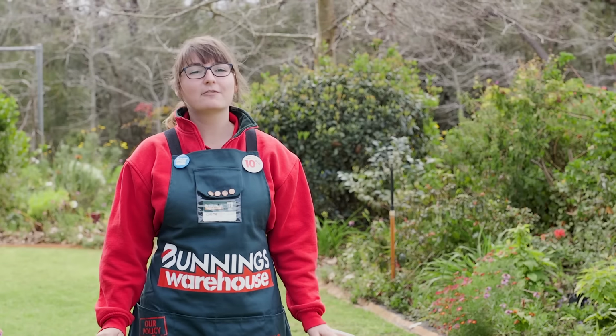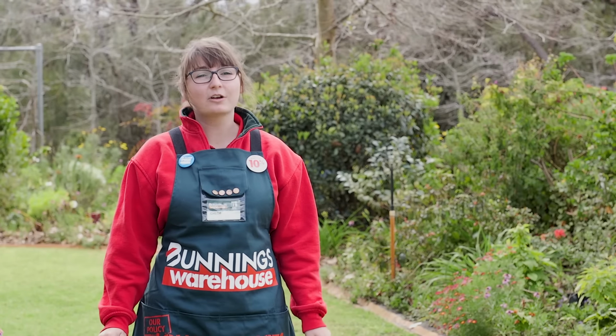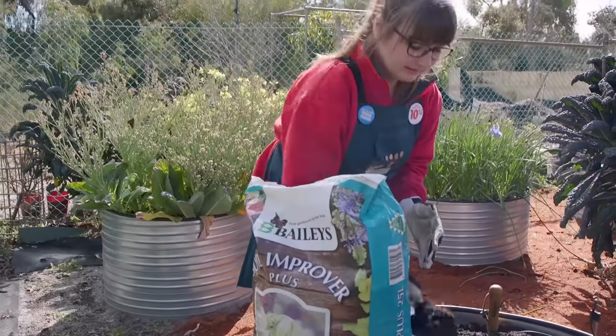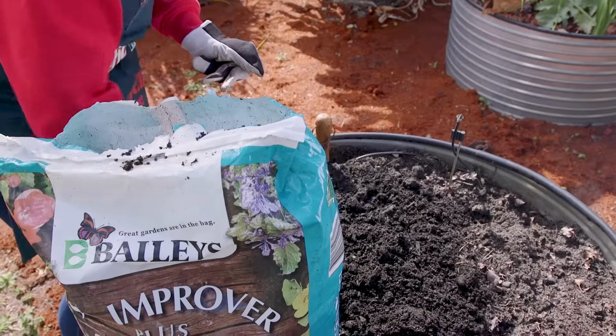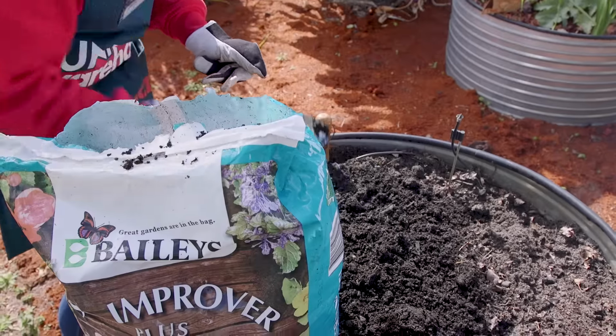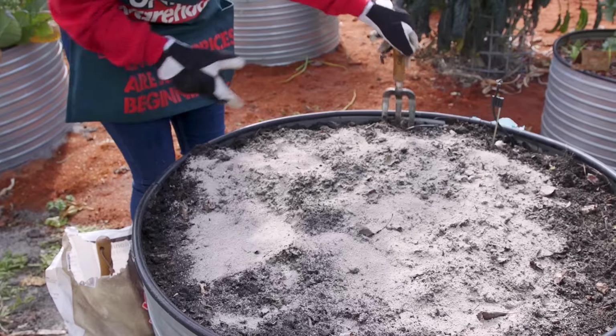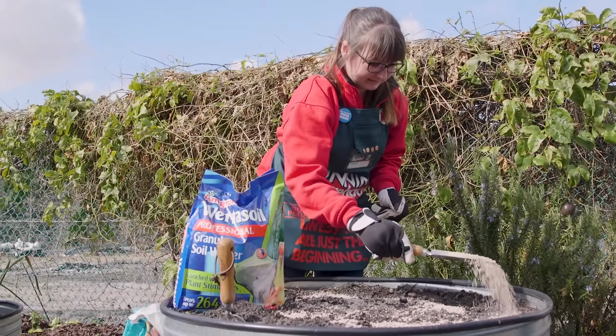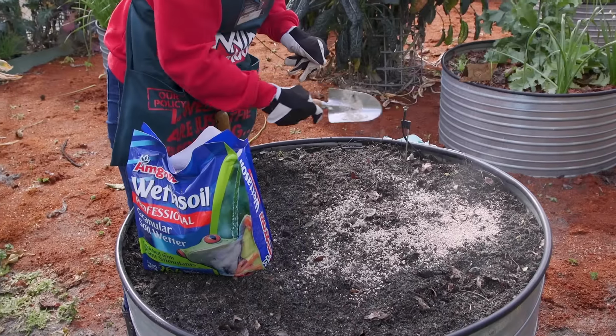October has the perfect weather so that you can get out in your garden and get your maintenance done. Prepare the soil for your veggies by adding organic matter such as manures and compost. If you've got really sandy soil, then try using sand to soil. It's a product that contains bentonite clay to help enrich the soil and aid with water and nutrient retention. Adding a soil wetter helps too. Do it now before it gets too hot.